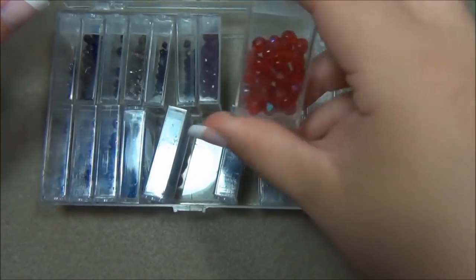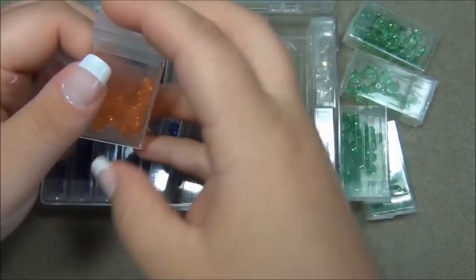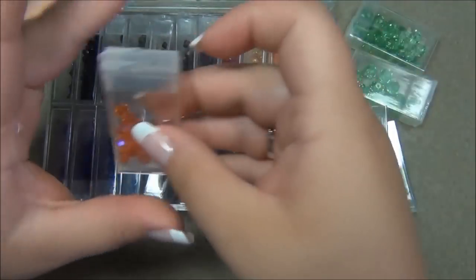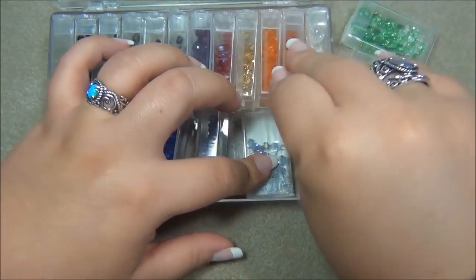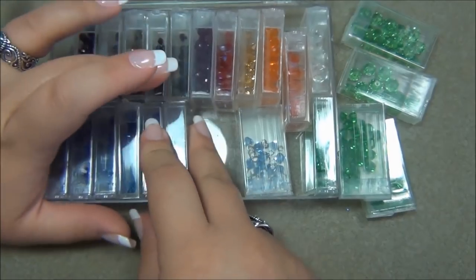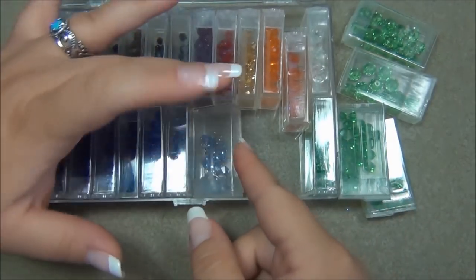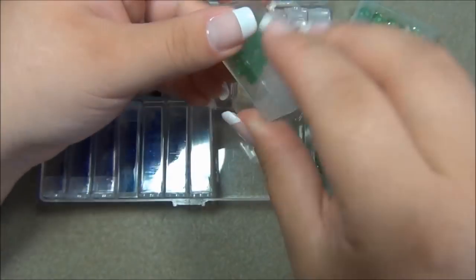Okay, so there's still more to go through. I have to go back over there to the box. I'm going to finish putting this back and I'll come back and I'll show you guys more, okay? These are really beautiful beads. Thank you so much, Lisa.